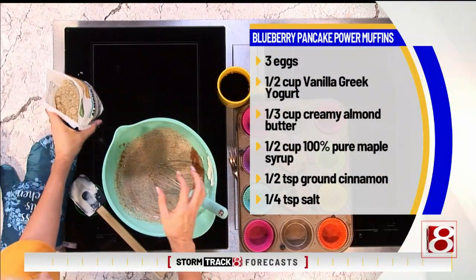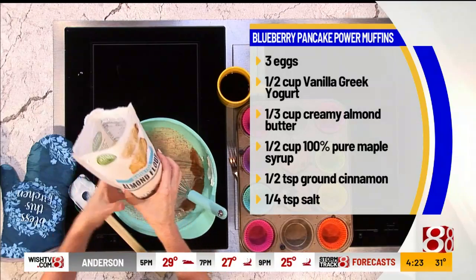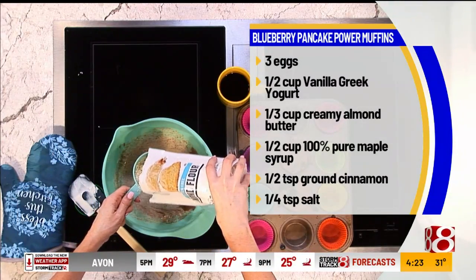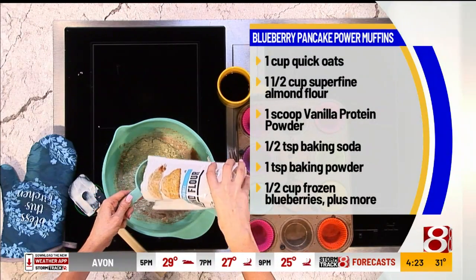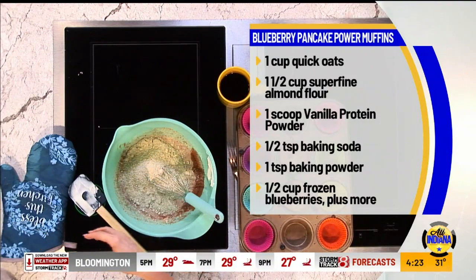All right, then I added some cinnamon, and then this is the secret to keeping it gluten-free. You guys see this? It's just super fine almond flour. You can find it anywhere. I love to use this brand, or Bob's Red Mill has a good one. Costco has a good one too, actually. So 1.5 cups of this stuff. So more skin food, right?